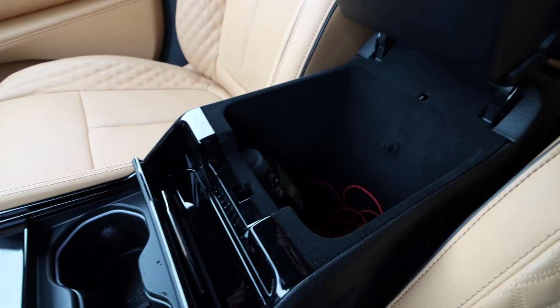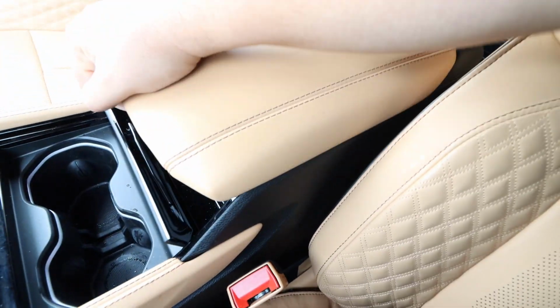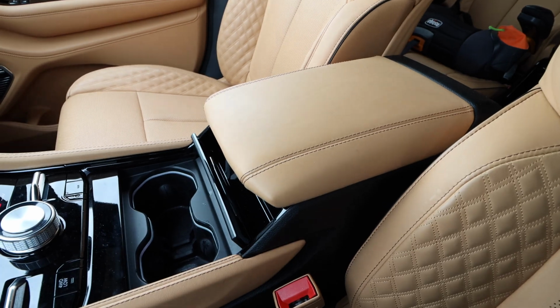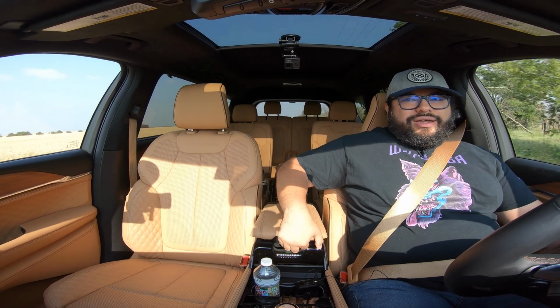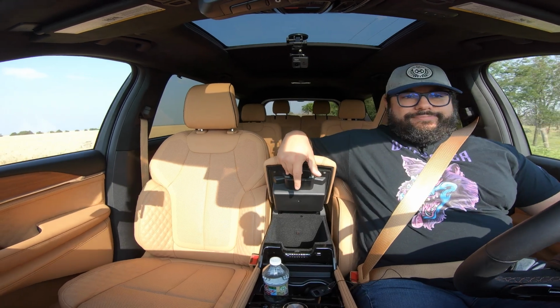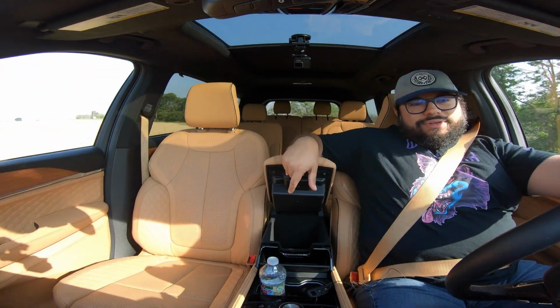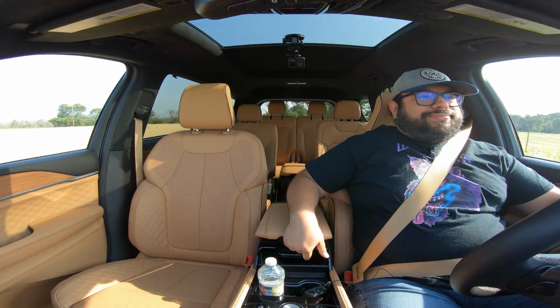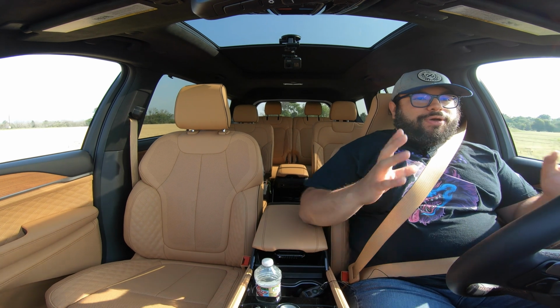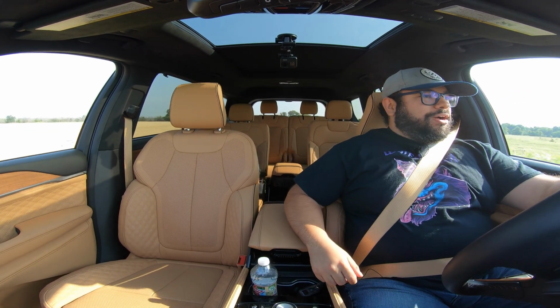Now we get to the armrest, and the armrest isn't bad. It's very comfortable, nice positioning. The leather is super soft. That is definitely one of my favorites with this. It gives you a good amount of space. Nothing too big. I would say, definitely not a gallon of milk. But you can maybe fit a small box, maybe about yay big. So it's not super big on size.